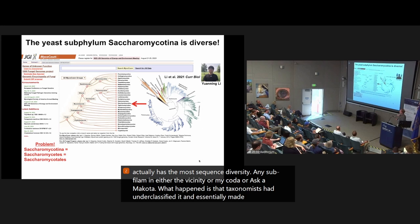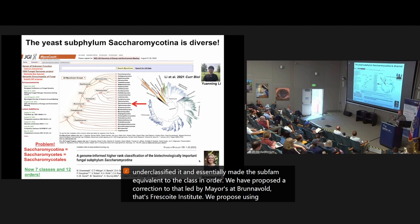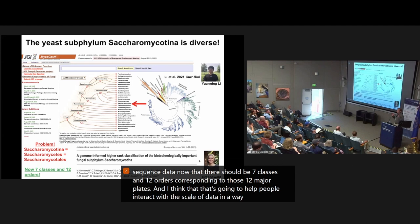We have proposed a correction to that, led by Marizeth Groenewald at the Westerdijk Institute. We propose, using genome sequence data now, that there should be 7 classes and 12 orders corresponding to those 12 major clades. And I think that that's going to help people interact with the scale of data in a way that makes it more comparable to what's going on across the rest of the fungal phylogeny.